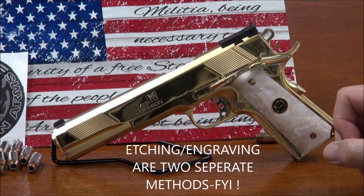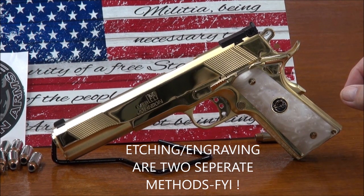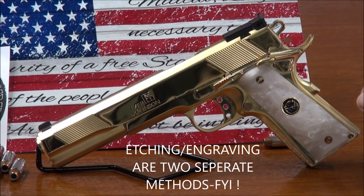I'd like it to be a tribute to Mr. 45, I'll call him, on this platform. And Mr. 45, this is going to be a tribute to you. So I'll show you the before, which is this, and after.